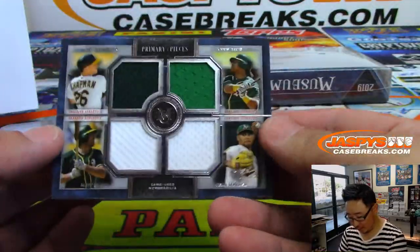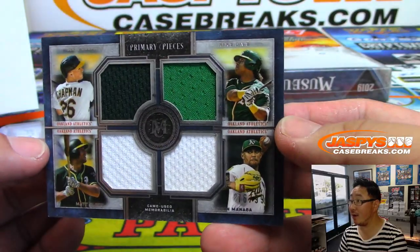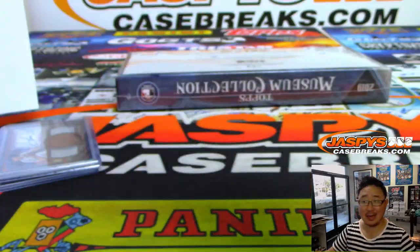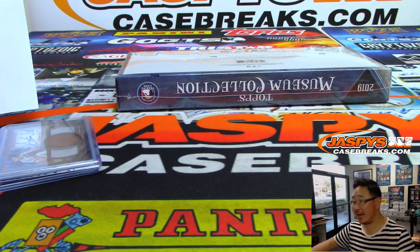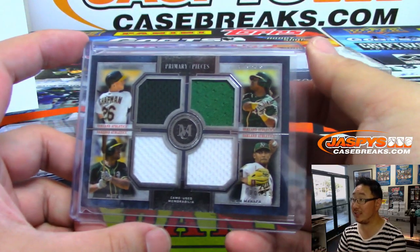And a quad relic, all A's. Same players, 76 out of 99 as the other quad relic. Matt Chapman, Matt Olson, and then Chris Davis, Sean Manaea. Oakland A's, Darren Smith. Steven Sain saying that a 2017 Arenado went for 366. A 2018 Miguel Cabrera went for 168.